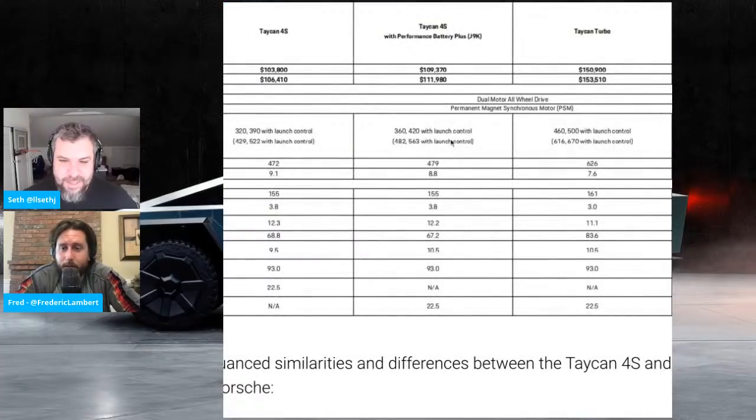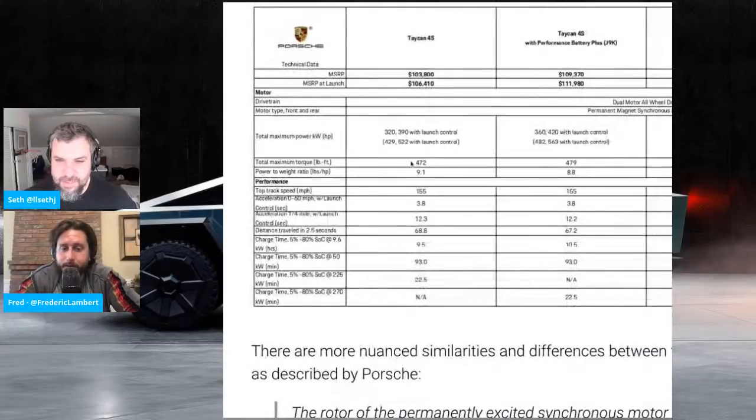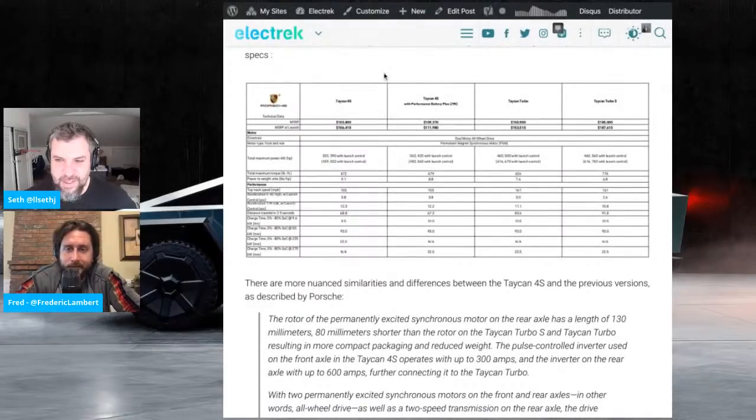Yeah, and the range is very conservative. The EPA was very low at around 200 something, but it sounds like if you drive conservatively, you can get quite a bit of range on that thing.